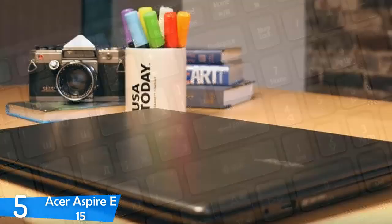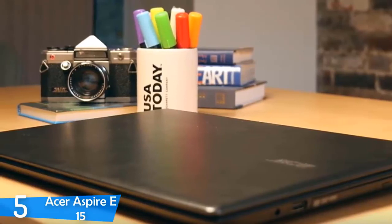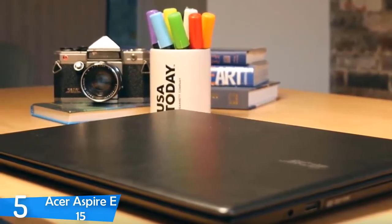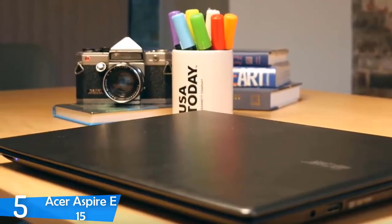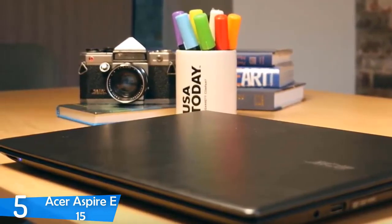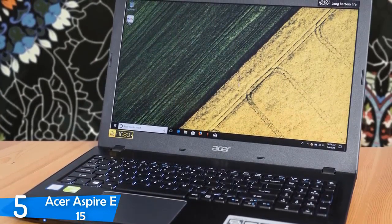With a weight of 5.27 pounds and a thickness of 1.2 inches, it's not the most portable of laptops, but it's not the worst choice either. Also, for a mid-range laptop, it has a large option of ports. Aspire's E15 display is decent at best, with its 15-inch non-touch display.